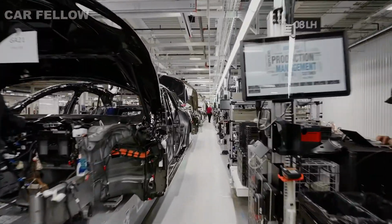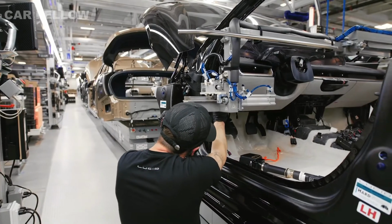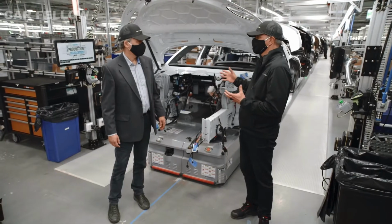Here we are in trim line. This is where everything begins, where we put the wire harness in, we put the air conditioning systems in. This is where the interior of the car starts to grow and to evolve.